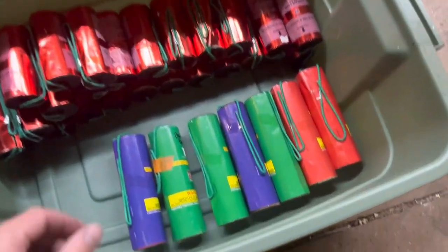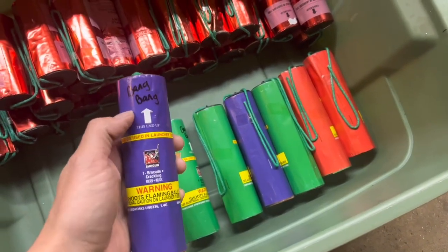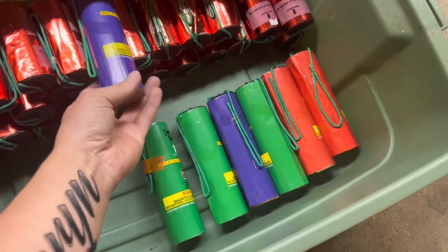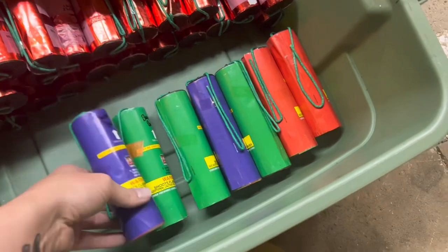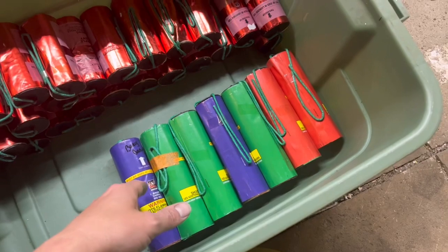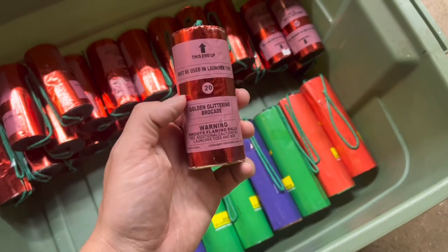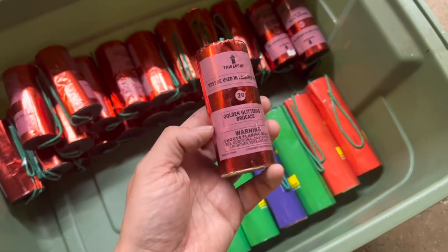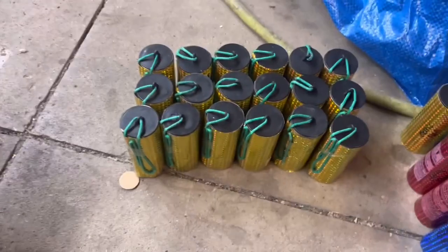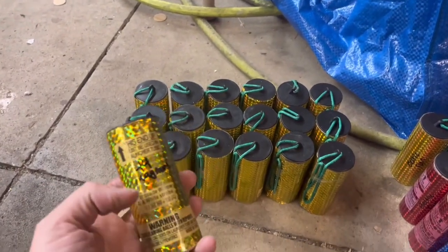So in this tote, I have some leftovers. I have written on here, Bang Bang by Shogun. These are double break, like 7-inch cans, I do believe. Those are left over from last year. These are brand new. I picked these up at Phantom. These are Mega Banger Exterminator shells. There's all 24 in here still. So we got those. Here we have 44 Magnums by Shogun.